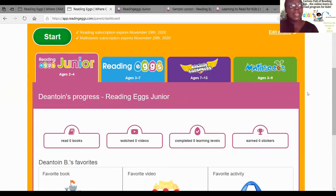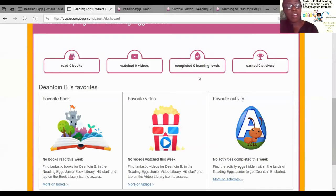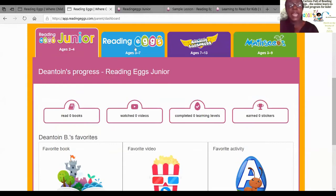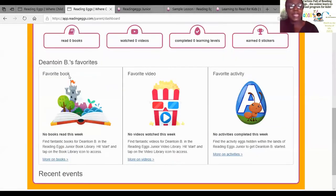It also has his progress. So we didn't read any books or see any of the videos as yet. We have just really been sticking on his path, okay? And I will show you a little more about that further on. So here, this is Reading Eggs Junior, and you can come in to see the videos your child has watched, the books they've read, how many learning levels completed, and after each learning level, they will receive stickers as awards, okay?